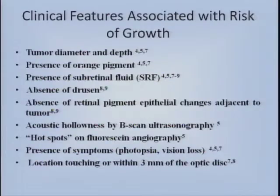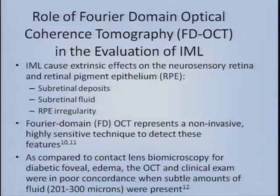Clinical features that are associated with risk of growth are tumor diameter and depth, of course, presence of orange pigment, presence of subretinal fluid, absence of drusen. Drusen is a sign of chronicity and not something that's usually actively growing. Absence of retinal pigment epithelial changes adjacent to the tumor is also another sign of chronicity. Then acoustic hollowness by B-scan, findings on fluorescein angiography, the presence of symptoms, and location close to the optic disc.